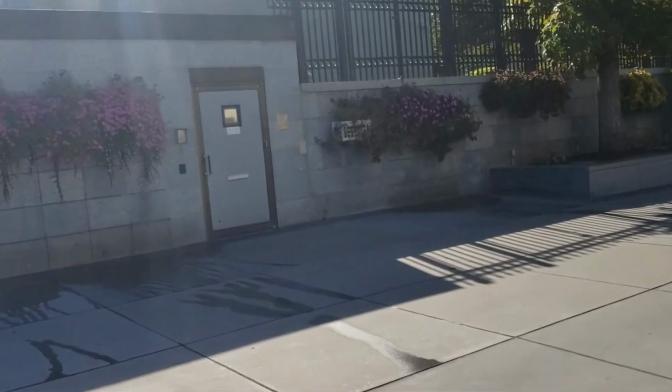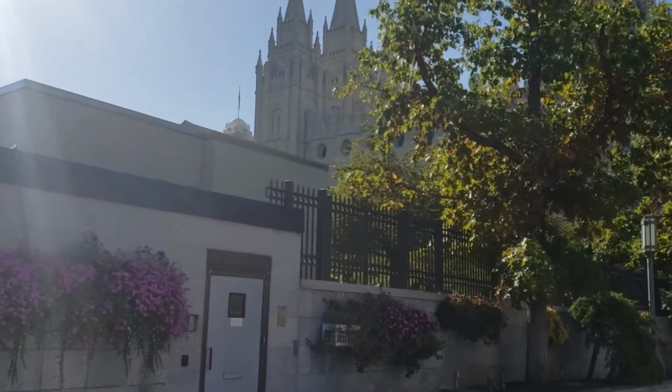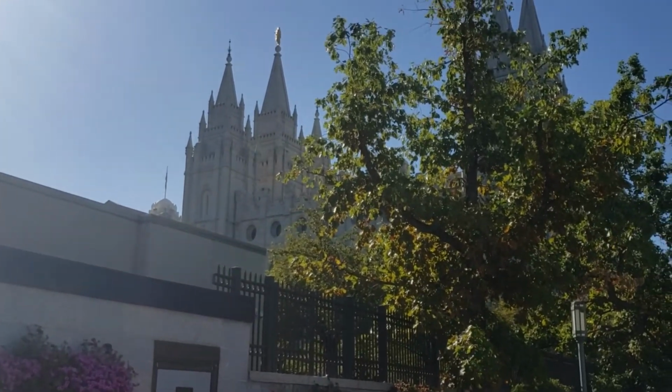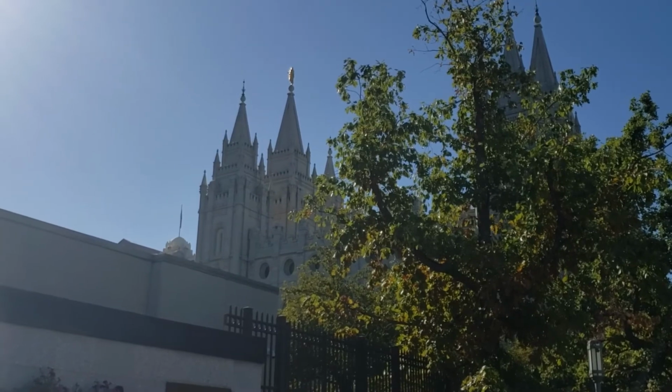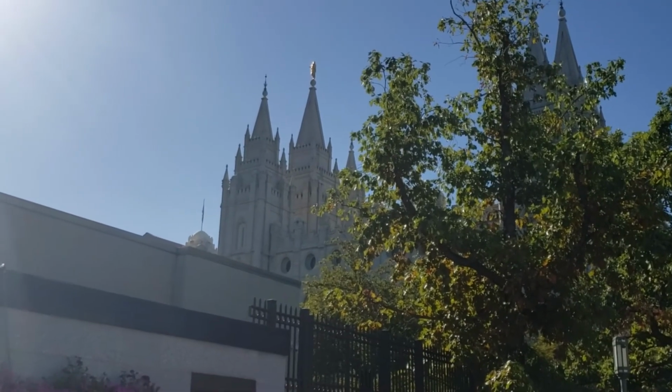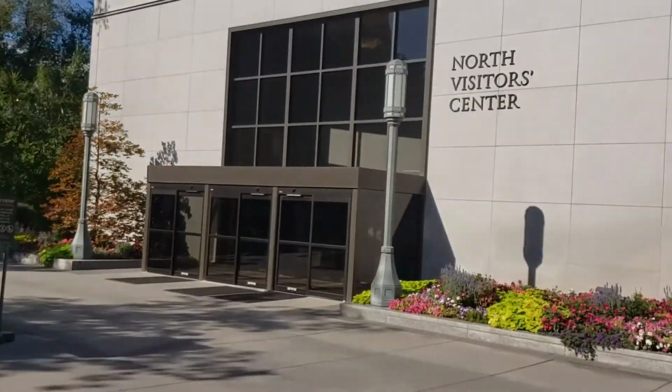Okay, we finished our tour. We're leaving by the same gate we came in, but I just want to get one more shot of the sun gleaming off that statue. Really, really impressive.